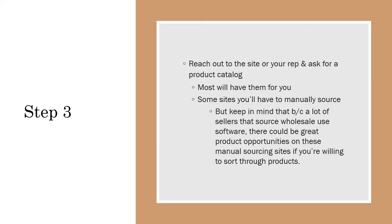So step 3 is to reach out to your site rep or just the site in general if they have a contact us and ask for a product catalog, okay? So most sites will have product catalogs if they're wholesale websites, obviously. And then what I basically do, I reach out to my rep or to the website and I email them and say, hey, I wanted to know if you could send me a list of your latest product catalog because I want to make some purchases, okay?